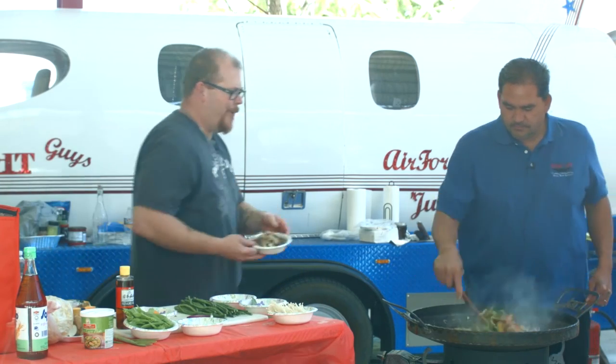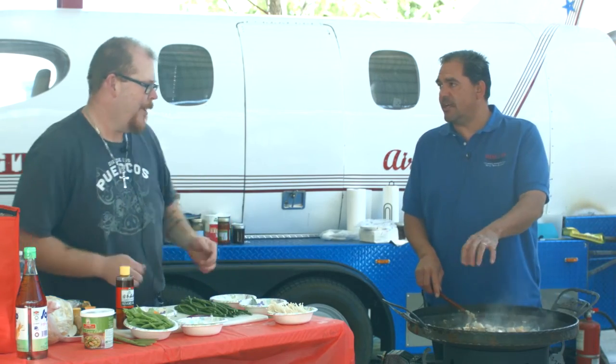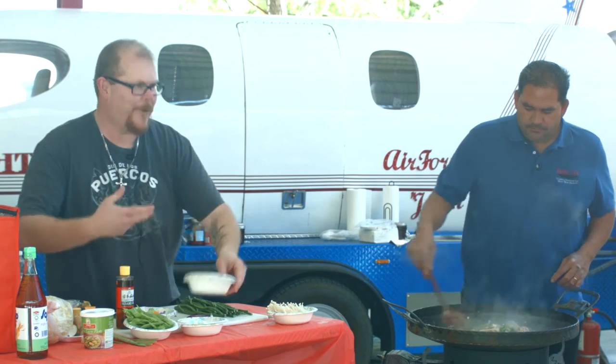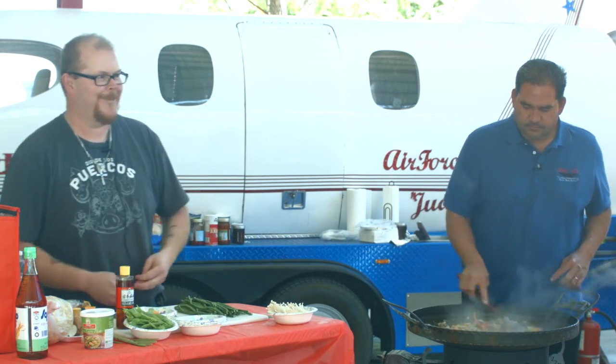So now we're in with there, we can go in with our oyster mushrooms. Now, do you want these left on top so they kind of steam, or mix them in? Mix them in. Everything gets a good stir fry. Hence the name stir fry. And I thought that was funny.